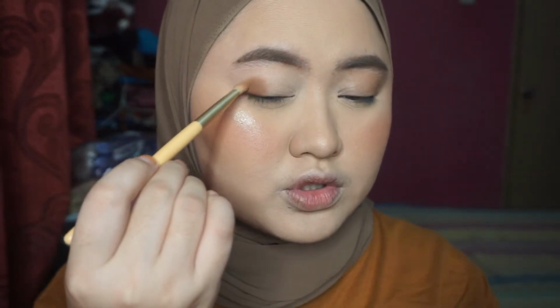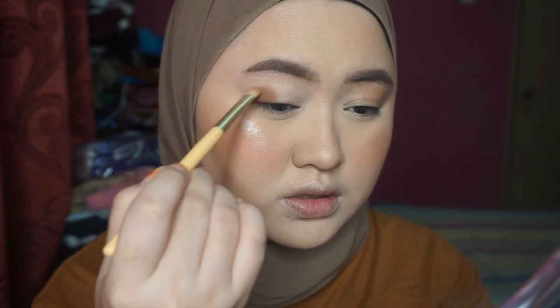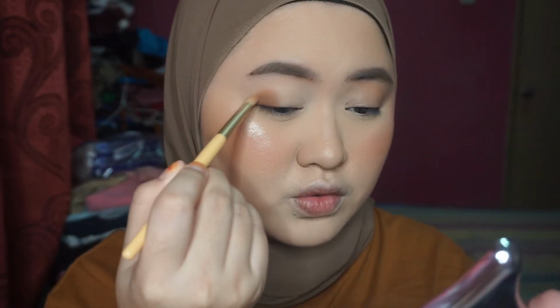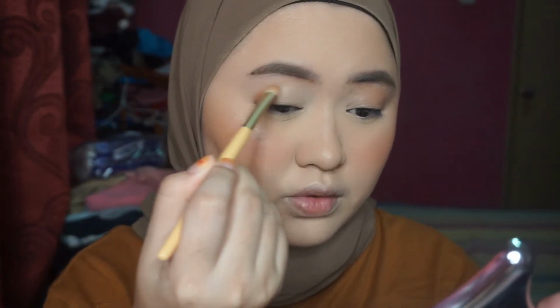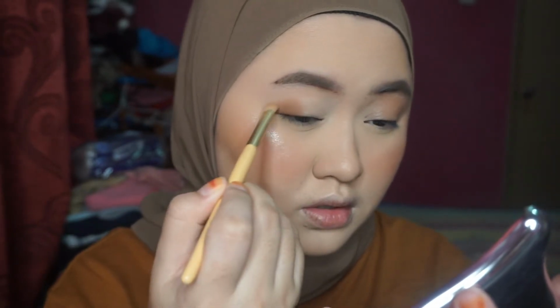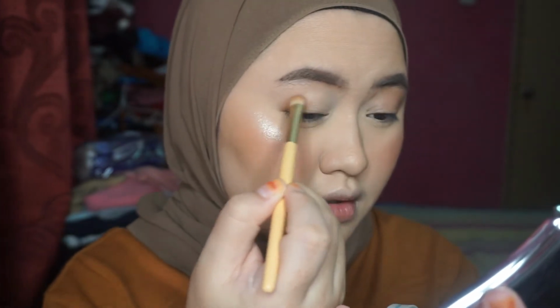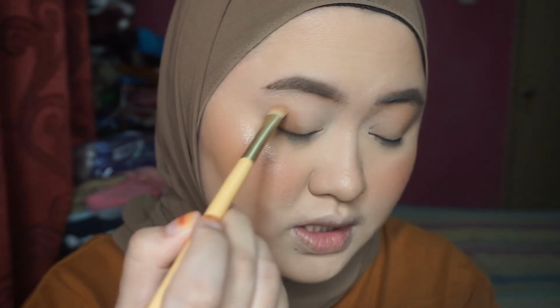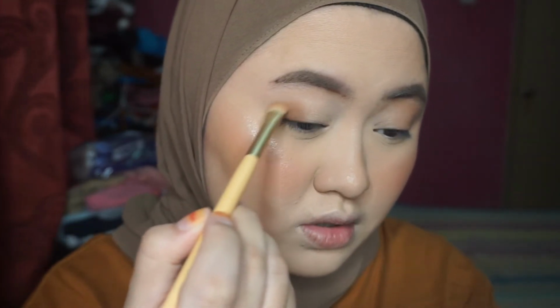Taking a flat blending brush like this, I'm going to slowly diffuse the harsh edges. And because this is a wet base, I need to be really careful with it, otherwise it can be patchy. So far it's blending really nice. Even though it's on top of a wet base, it's still blending out and it's not oxidizing.